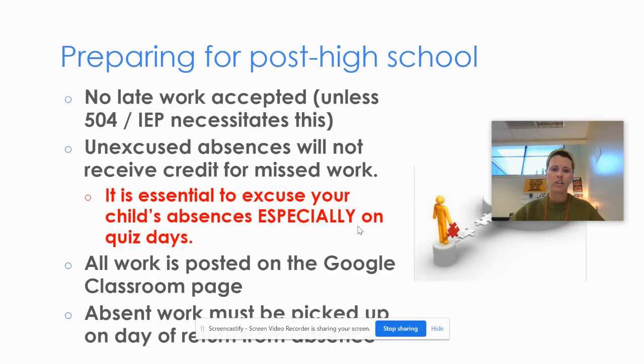We really work here in biology and in physics on preparing students for post-high school. So with that being said, I do not accept late work unless a student has a 504 or an IEP that necessitates this, or unless a student speaks with me before the due date. I understand that there are sports, there is life outside the classroom, there are students taking care of family members, there are students working, so I do recognize that there are circumstances where work cannot be done on time. As long as students talk with me before class and before the due date, I'm happy to make alternative arrangements, but once class has started for that due date, I will no longer discuss late work.